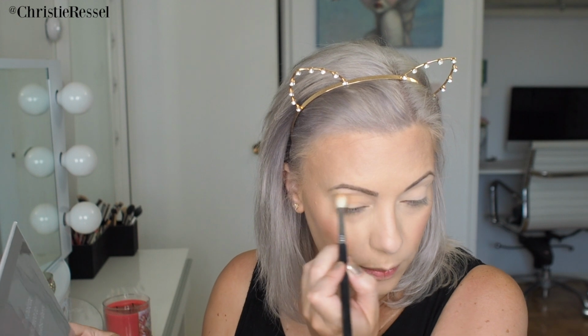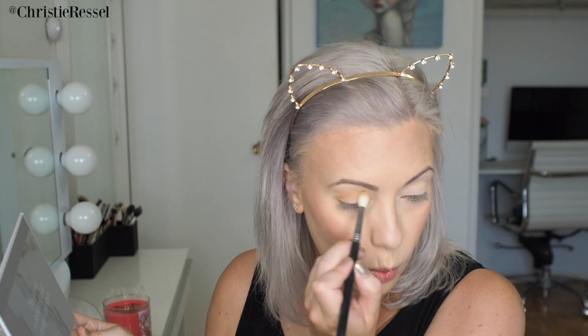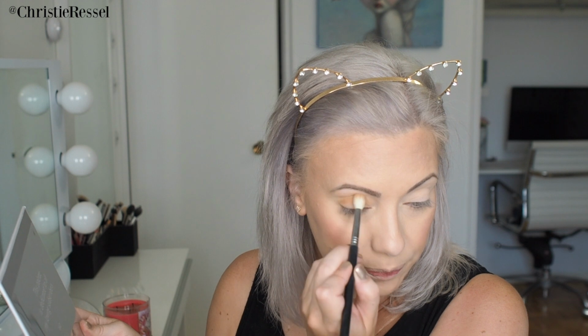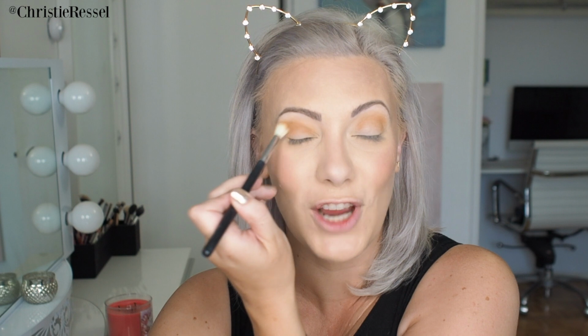I really have to say though, I'm super impressed with this palette. I've purchased 2 other Morphe palettes in the past, and I like them. I didn't really utilize them, but there was nothing wrong with them. They're okay. And for some reason, this palette just does it for me. I really like it.